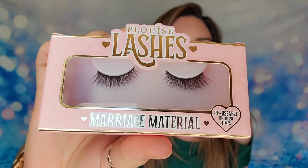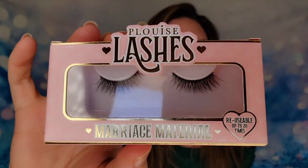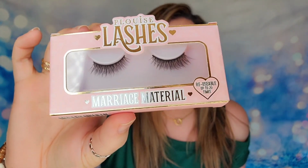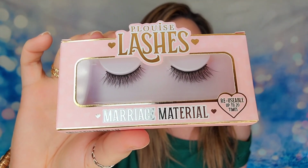Is something that's going to give you a little bit more volume, but look very natural and that aren't too crazy and over the top. I love crazy eyeshadow looks, but I don't need a ton of lashes personally. So I love that these are very simple, very subtle. These are faux lashes, and inside of this box, it also comes with the lash glue. You can actually re-wear these up to 20 times, so they're reusable. And I do think her lashes are very natural looking, so I love that.